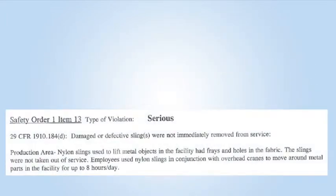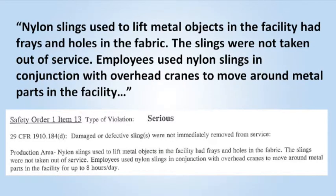Now, I don't have the time to go over all the fines with you at this time, because we'd be here all day. But I do want to share a few more with you. First, this one. Nylon slings used to lift metal objects in the facility had frays and holes in the fabric. The slings were not taken out of service. Employees used the slings in conjunction with overhead cranes to move around metal objects in the facility.